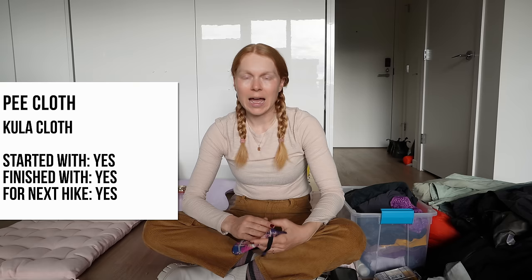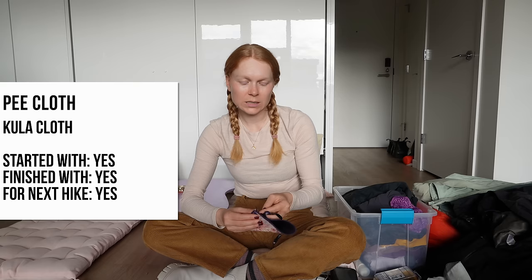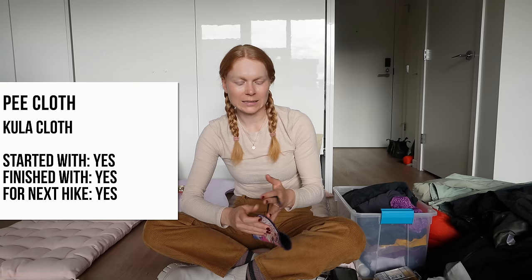For peeing, I have my Kula cloth. So this is a pee cloth. The black side is antimicrobial, so when you pee, you wipe with this and then you rinse it out in water sources along the way, and highly recommend it because you don't need as much toilet paper. So yeah, I really like the Kula cloth, and this was its third long distance hike. It's done a lot of bushwhacking hanging on my pack. I think it's finally done. So it lasted a pretty long time.